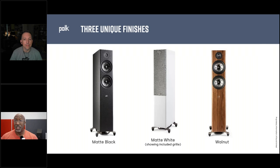And like I said, the finishes, depending on the model, are black, matte white, or walnut. And the walnut is actually nice. Now these are veneer finish, right? No, these are vinyl. Legend is wood veneer. These are vinyl.